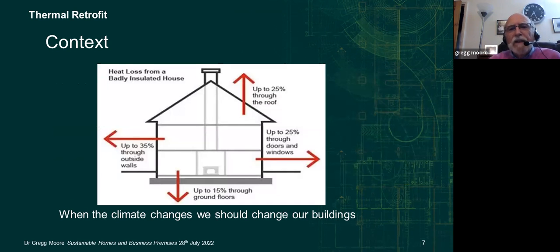This is a fairly typical summary of where the heat goes. About 25% of it goes up through the roof, about 35% of it goes out through the walls, about 25% goes through doors and windows, and about 15% goes through the ground floor. Those are nominal percentages, and from house to house that will vary. Obviously, if you live in a bungalow, the roof represents a much larger part of the surface area than if you live in a mid-terrace house.